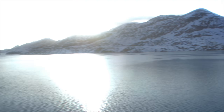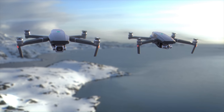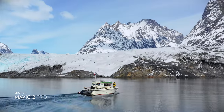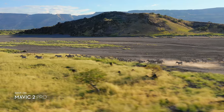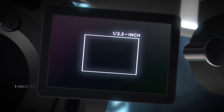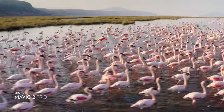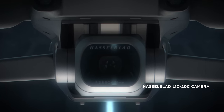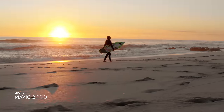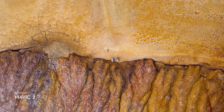The aircraft comes in two new additions, Mavic 2 Pro and Mavic 2 Zoom. Both cameras utilize DJI's latest three-axis gimbal technology, ensuring smooth, stable footage in any situation. Mavic 2 Pro commands a powerful 1-inch sensor, offering you greater image quality with superior light and color performance. Co-engineered with Hasselblad, the new camera houses an adjustable aperture lens for more control over your lighting environment. Capture stunning aerial photos at 20 megapixels with extreme detail.